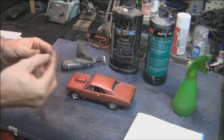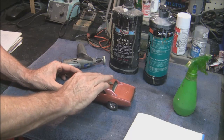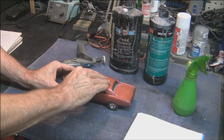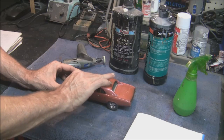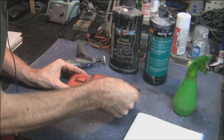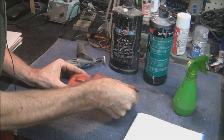And we're just going to take our 600 paper and make sure we keep it nice and flat. We're just going to gently rub it around on the top here. We don't want to go all the way to the edges and things like that. We're just going to stay in the areas where we know our little blemishes were. They kind of get hard to see once you put the water on there, but you've got to remember where they were. So I remember that this one here on the deck lid was right in this area right here, and I'm just working it down.